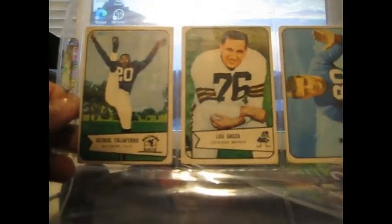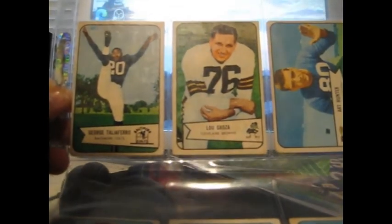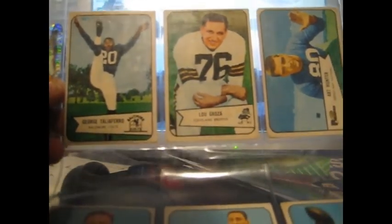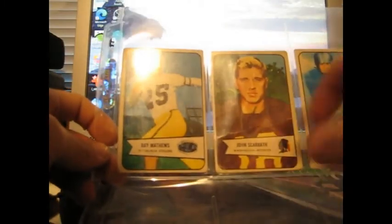There's a nice Lou Groza, but there's no way that I would find a signed copy for under $100 probably for that one. There's 100 and some cards in the set, but it seems like it goes on forever. Maybe there's 200, I don't remember. I do have card number 1, Ray Matthews, and I got a okay condition one. John Scarbath, that was a hard one to find, or Jack Scarbath.